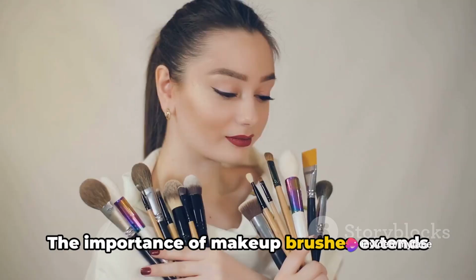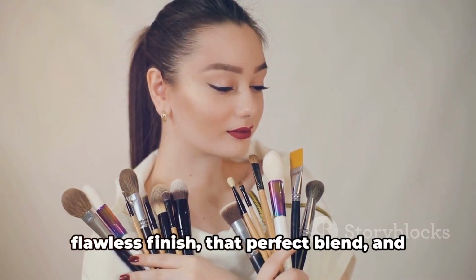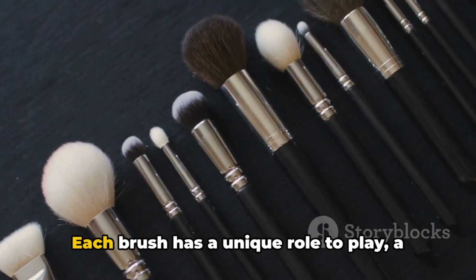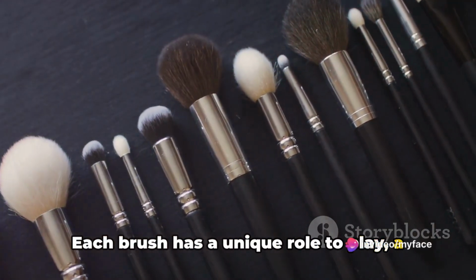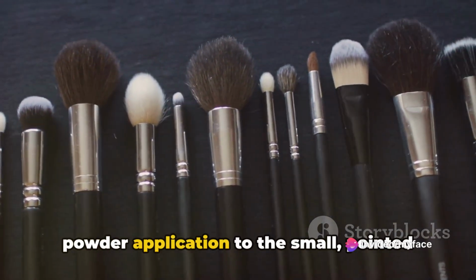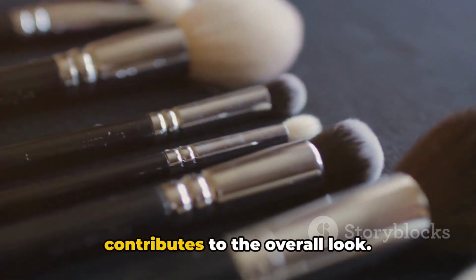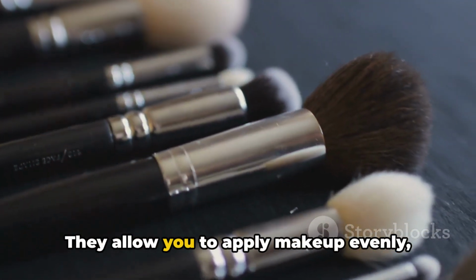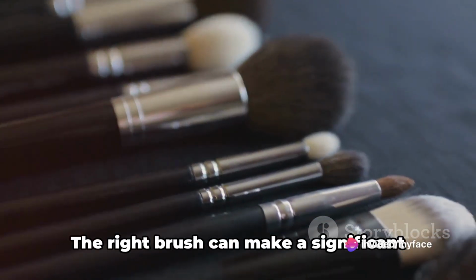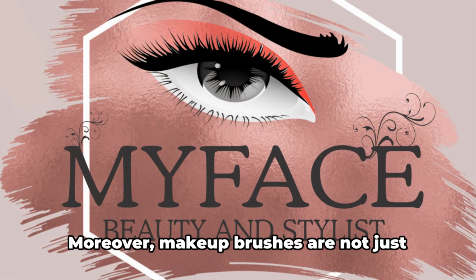The importance of makeup brushes extends far beyond just applying products. They are essential for achieving that flawless finish, that perfect blend, and that natural glow. Each brush has a unique role to play, a distinct purpose to serve. From the wide, fluffy brushes used for powder application to the small, pointed ones used for detailing, every brush contributes to the overall look. They allow you to apply makeup evenly, ensuring that the product does not clump or streak. The right brush can make a significant difference in how your makeup looks and how long it lasts.